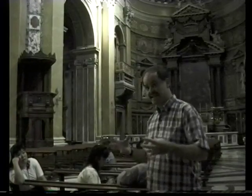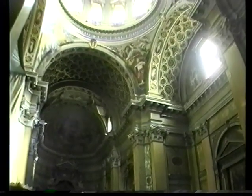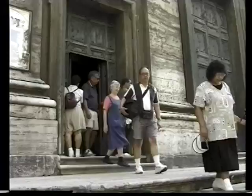It's just a fabulous space. The name of this church is San Carlo ai Catinari, and it was built in the 1630s. So this is the Counter-Reformation. It's the Catholic Church fighting back against the Protestant movement, right? And during the whole 17th century, there was this major movement of the Counter-Reformation. The dome is the most spectacular feature. It's one of the highest domes in the city.